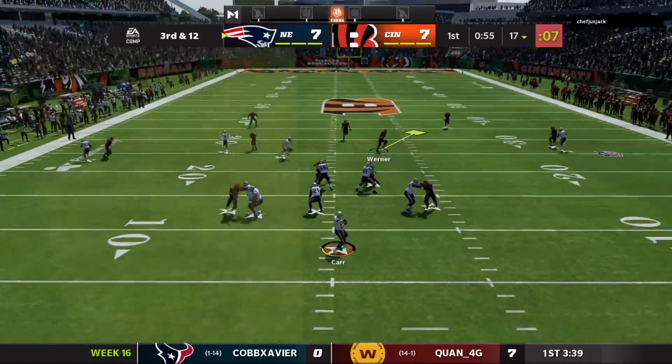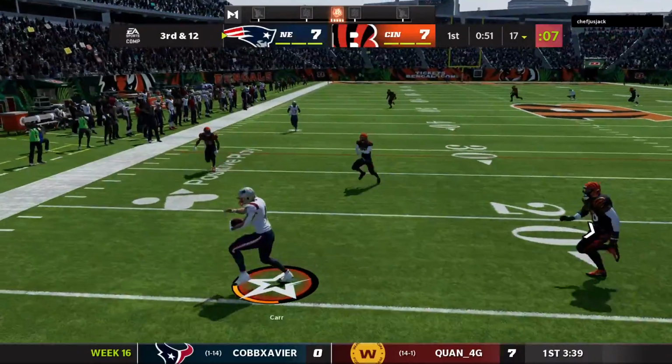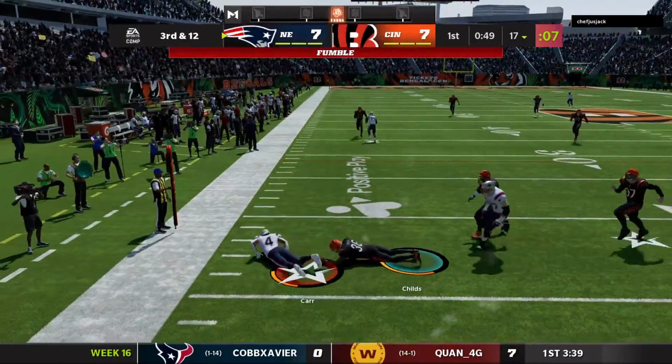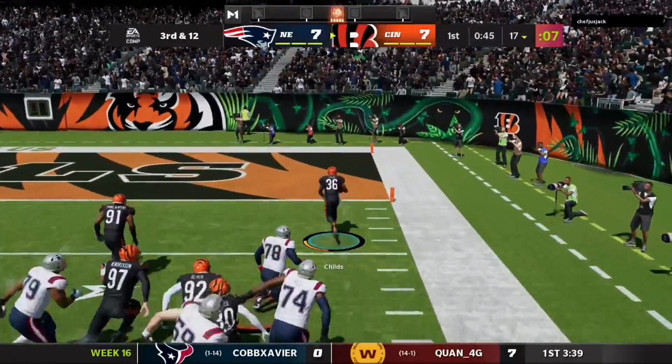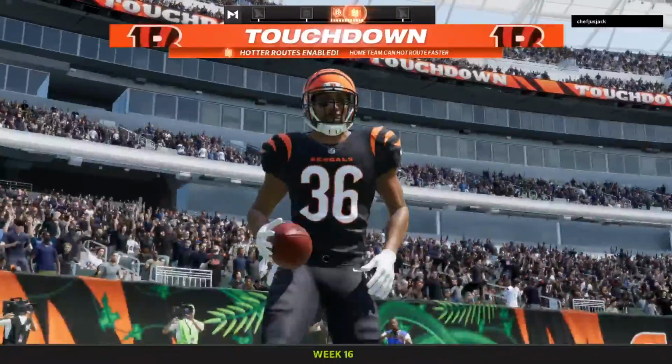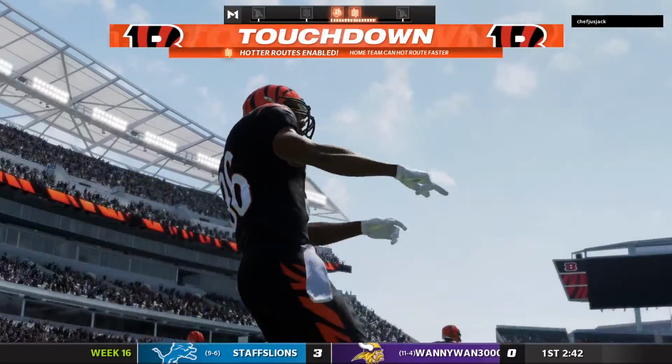On play action, now Carr. Oh, he's hit. He lost the football. Put it on the carpet. And the Bengals grab it. And this is taken into the end zone. A fumble recovery and a Cincinnati touchdown.